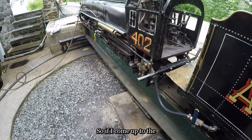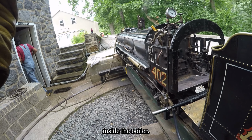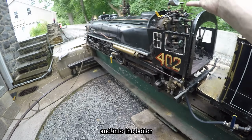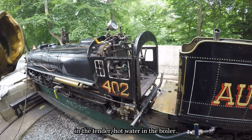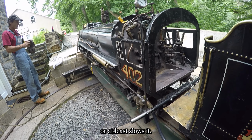So if I come up to the top of the hill, I'll have to turn on the water and cool down the water inside the boiler. And what I mean by turning on the water is by using these things here, the injectors, to suck water out of the tender and into the boiler, so that it's cold water in the tender, hot water in the boiler. When you add the cold water to the hot water, it cools it down and stops the production of steam, or at least slows it.